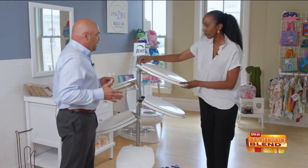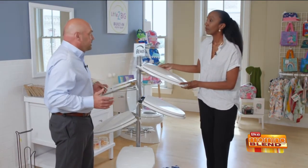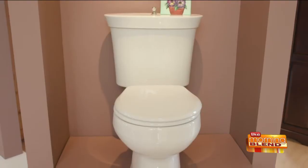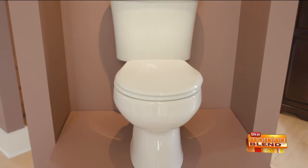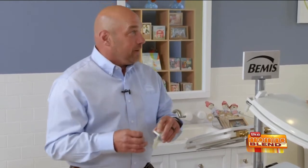We try to design our toilet seats such that they match the bowl of all manufacturers' toilets. What we also do is we add in some functionality of adjustability so you can get that perfect alignment on the front of your toilet seat. We also add in what we call STA-TITE. So it's a patented system that fits into the bowl of your toilet, the holes, and does not move during use.